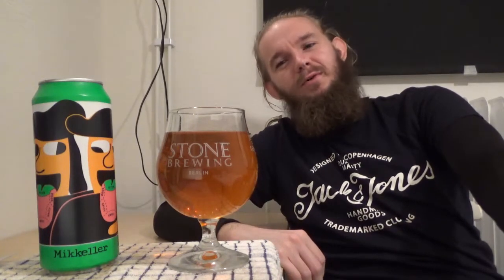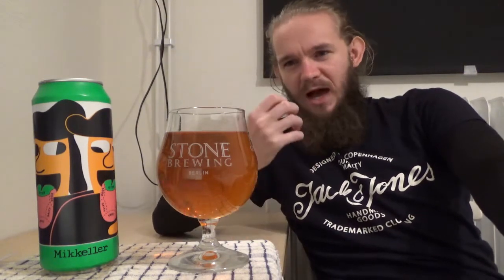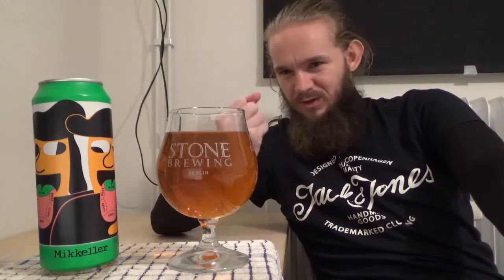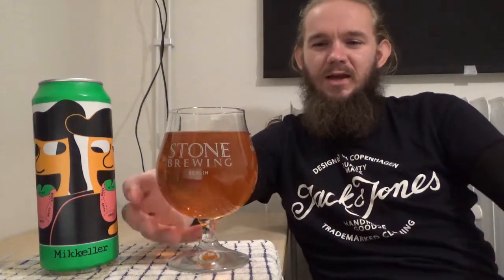In terms of the hoppy side of things, you actually don't get too much in the way of a green side of the hops. I was expecting a massive blast of floral aromaticity out of this beer, but really you only get a nice little bit of grassiness to it. You can smell a nice little green grassy element to the beer.